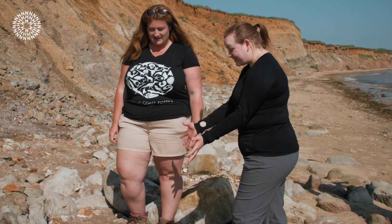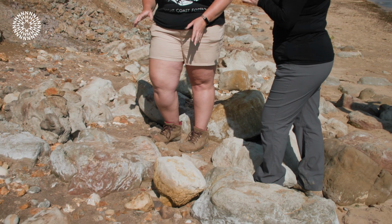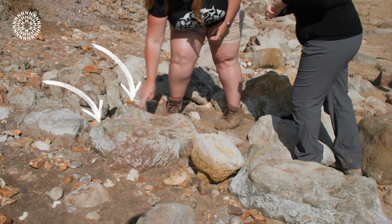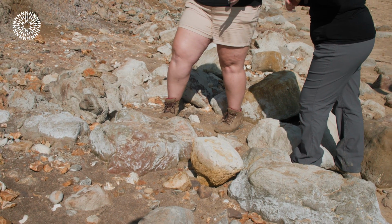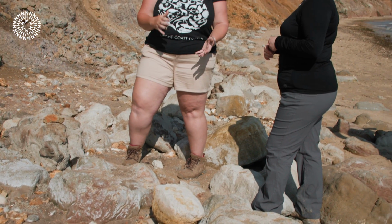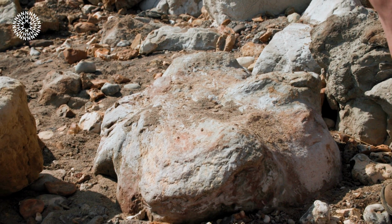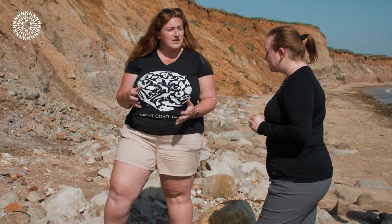So what is this? So this is a dinosaur footcast. So you can see the 1, 2, 3 toes. You may notice it's not an impression in the mud, which I think most people are looking for. It's a big rock on the beach. And it's because it's formed in a very different way.